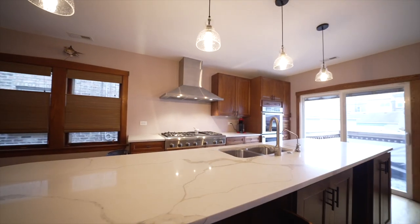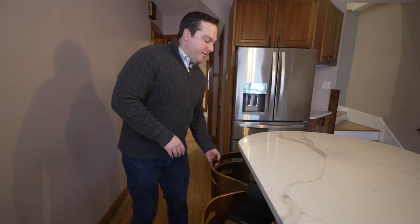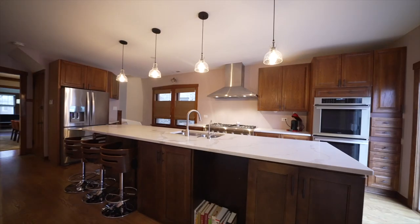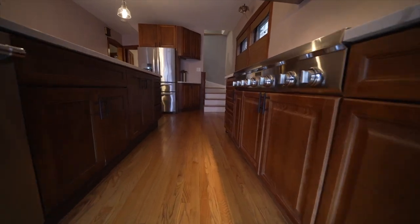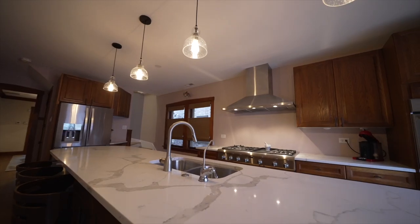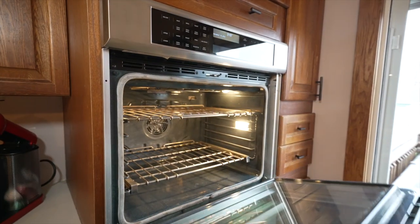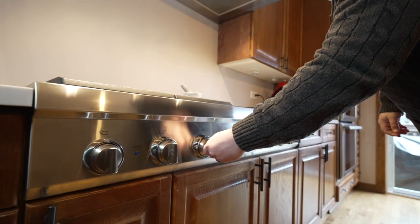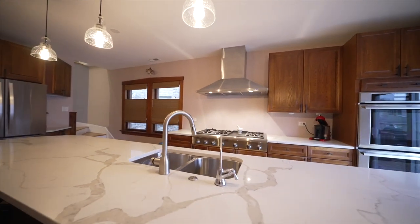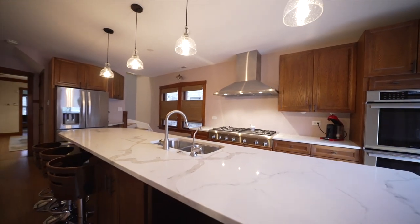But before we get into the details, we need to talk about this stone island. It is huge, with plenty of seating for all of your family and friends to be in while you're cooking an amazing meal. Recently remodeled, it boasts a beautifully expanded space with stunning stone countertops, lavish wood cabinetry, and top-of-the-line Thermador appliances. It's a chef's dream come true. Oh, and there's an amazing deck right off the kitchen, but we'll get to that later.